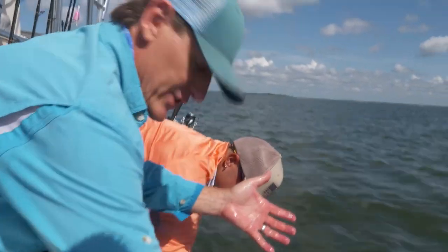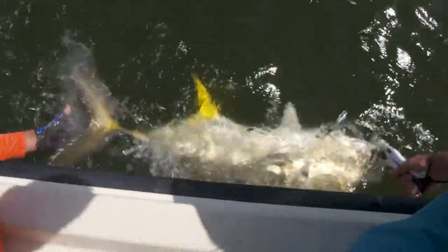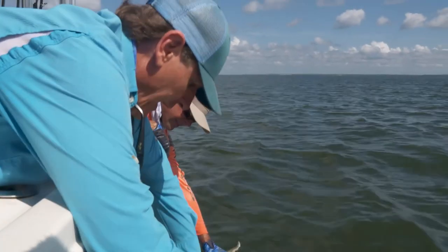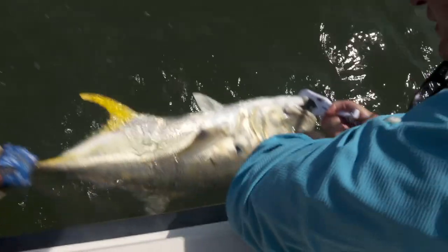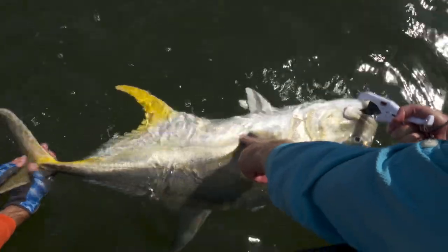You see how big this fish is. This is enormous. It's 30, 40 pounds. I don't know exactly how big it is, but it is a big, big fish. It's hooked well, but look at the fins on it. So we can tell that this is a crevalle jack because of that spot right there and also this smudge on the fin. And those are really diagnostic.